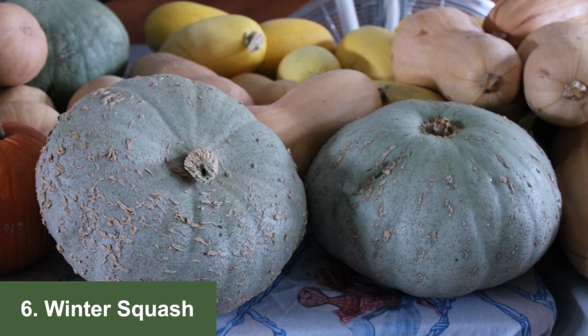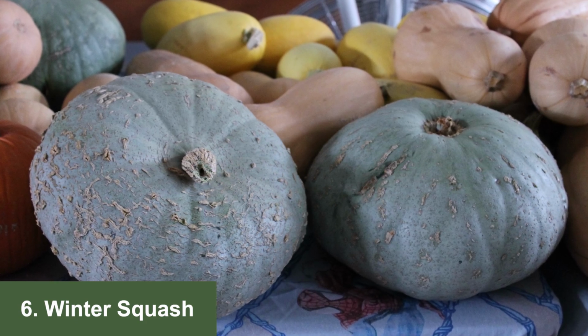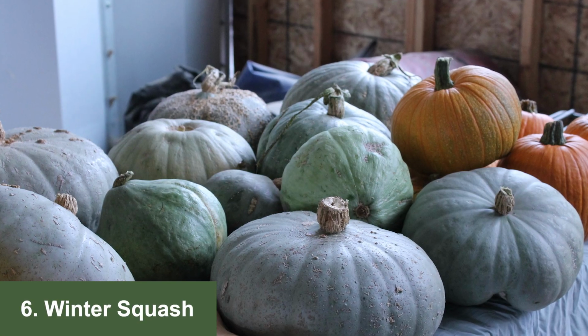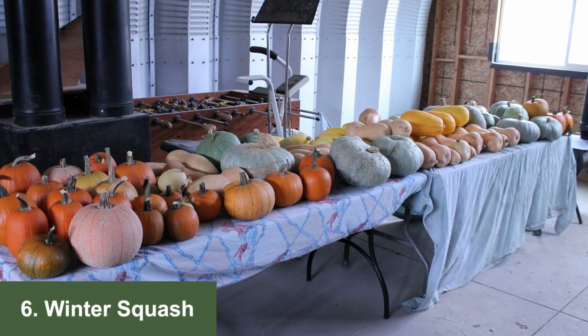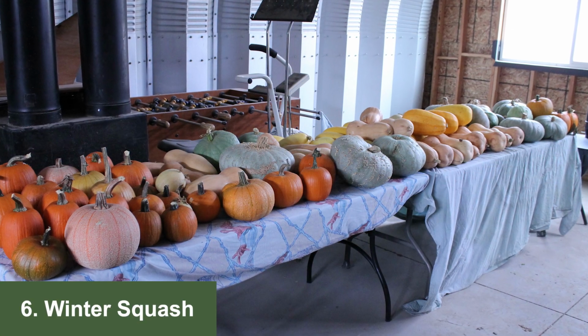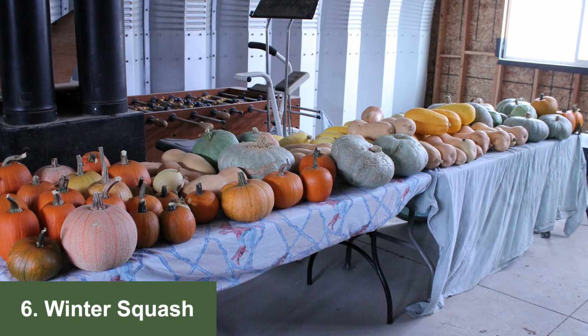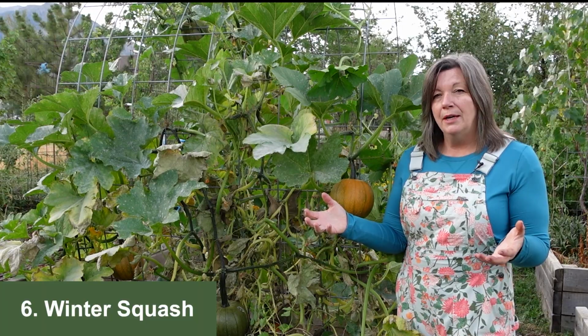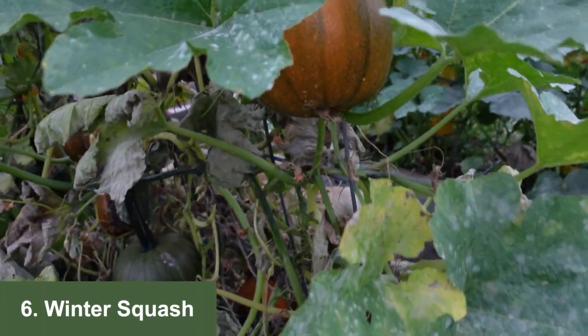Survival crop number 6, winter squash. Now there's winter squash, there's pumpkins, it's all in the same category. But one of the beautiful things about these is that they grow in this package that once you pick it, as long as you harden it off correctly and store it, it can store all throughout the winter in a cool place so that you can have fresh food all winter long.